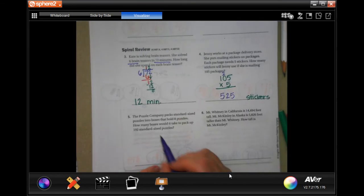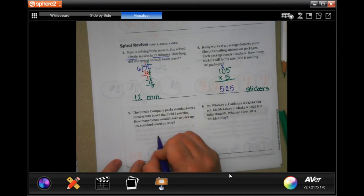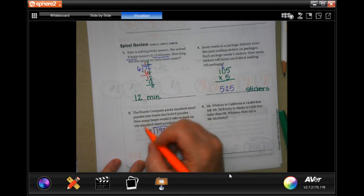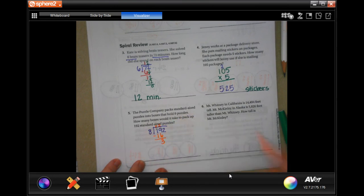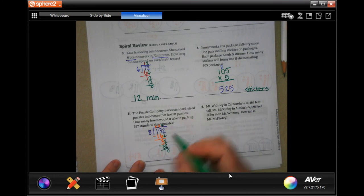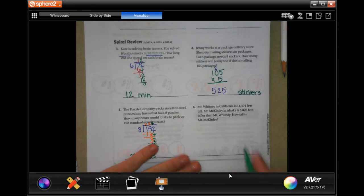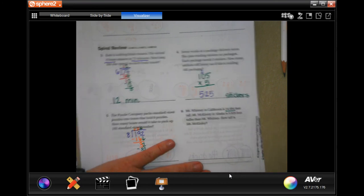Okay. The puzzle company packs standard size puzzles into boxes that hold 8 puzzles. How many boxes would it take to pack up 192 standard size puzzles? So 192 divided by 8. Okay. 8 will not go into 1. 8 will go into 19 2 times. 2 times 8 is 16. Subtract, get 3. 3 is smaller than 8, so I'm going to bring down my 2. 8 goes into 32 4 times, 4 times 8 is 32, subtract 0. So 24 boxes. How many boxes would it take? 24 boxes, okay?